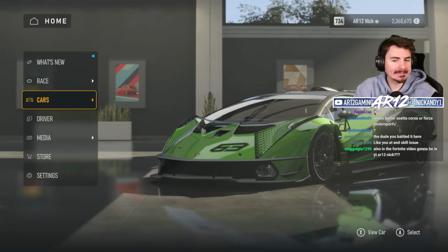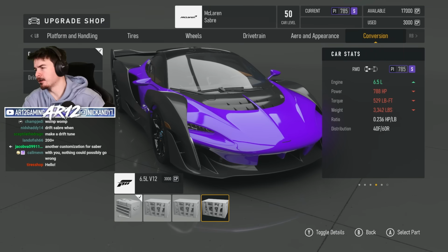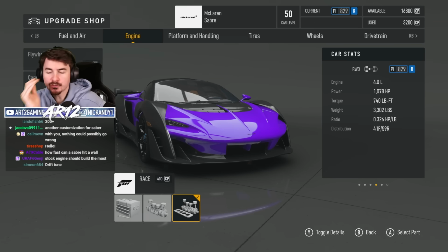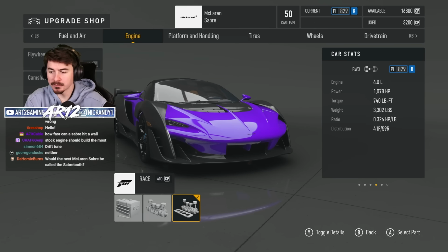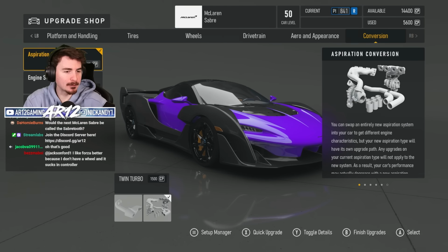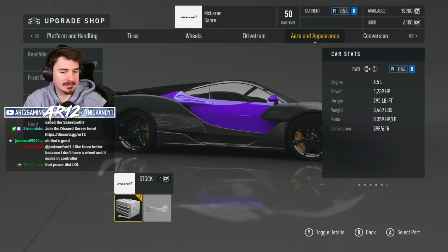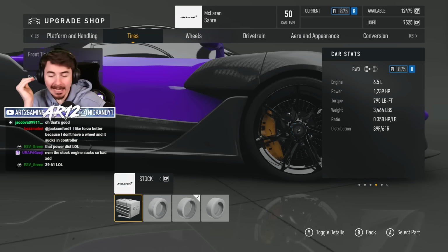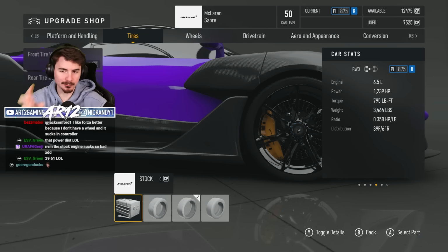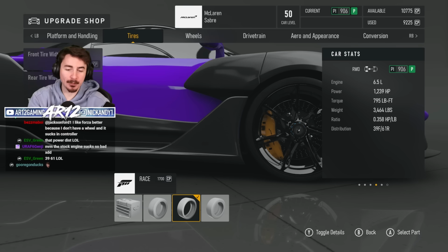How about we find out how fast a fully upgraded Sabre is? I'm pretty sure the stock engine's gonna have more horsepower than the big V12. The stock McLaren engine has 1,100 horsepower. The V12 has 1,200 horsepower. And I'm gonna keep it rear wheel drive because I like chaos. And let's make it as fast as it can go. Every upgrade. I can't believe the stock tires are street tires. You could upgrade them to sport, then you could upgrade them to race.